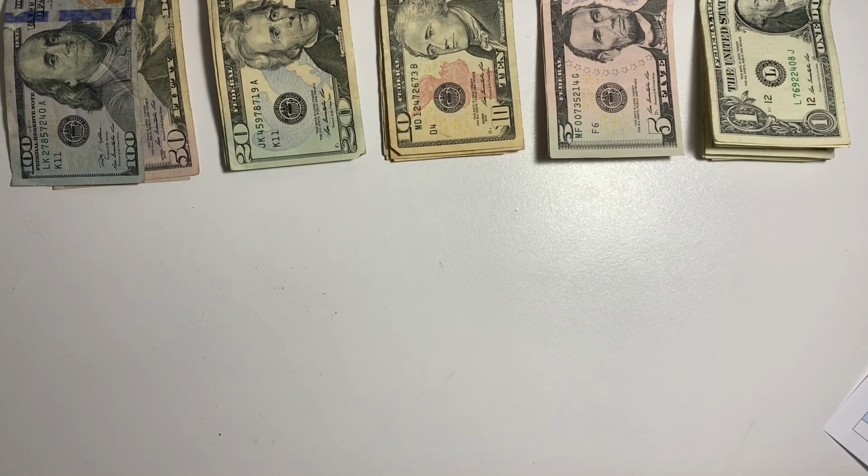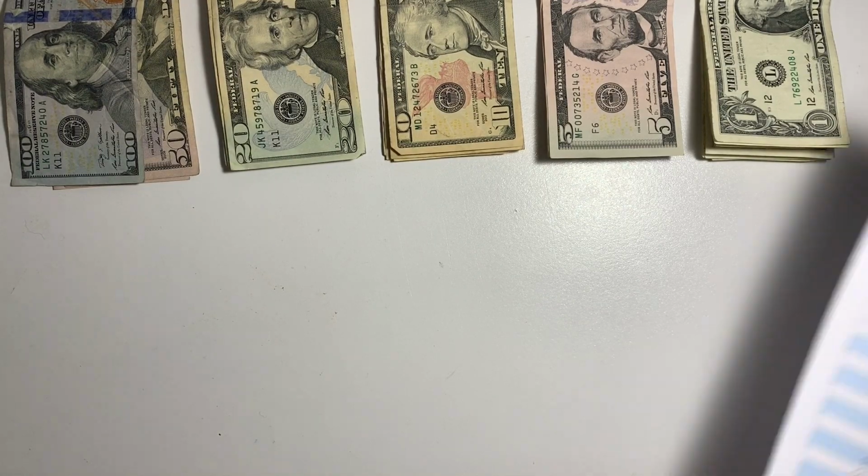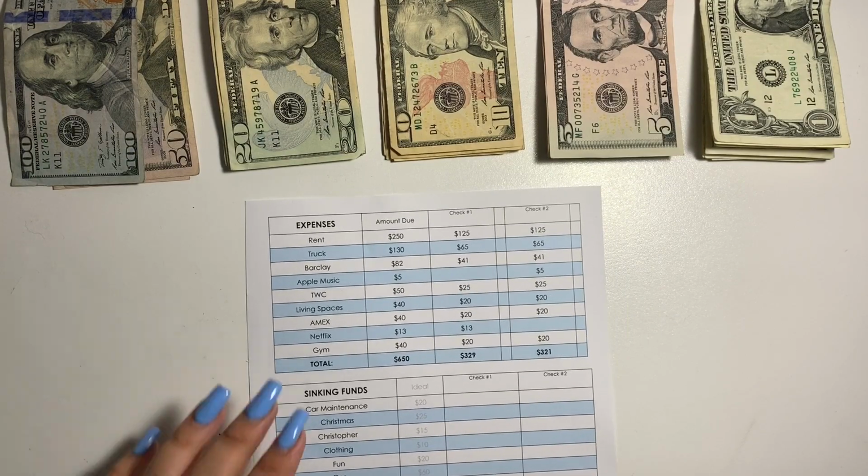Okay, so now that all of the money is organized, I'm just going to go to my expense sheet here.